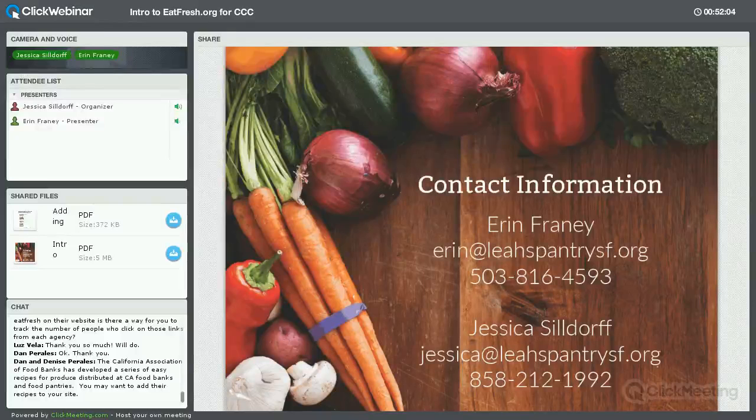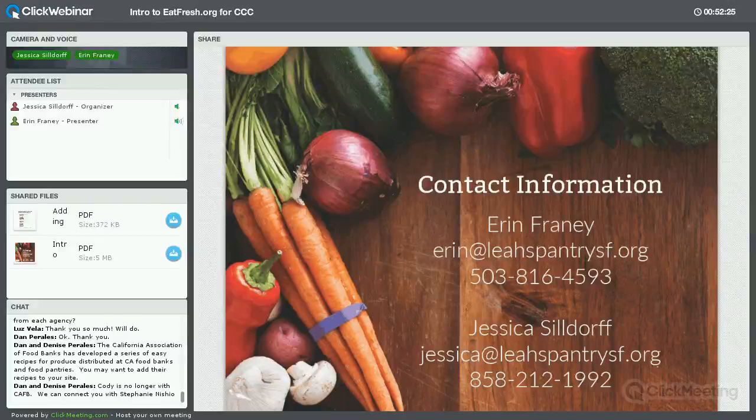We welcome any partners who want to add recipes onto eatfresh.org. We do test them, and we may need to photograph them if they don't come with photos, and a few other things. So there's a bit of, I guess, onboarding of recipes onto the site, so it takes a little time. But basically the only way we've been able to build such a large database on eatfresh.org is because of our partners. Oh, Cody's no longer with CFB. Okay, thank you, Dan. Yes, Stephanie Nisha, that would be great. So yes, again, if anyone knows of healthy recipes, or if there's specific produce that you're not seeing represented very well on the site, just let us know, and we would love to add more content to help make your job easier.